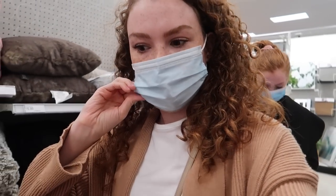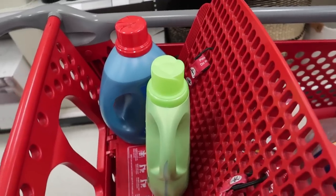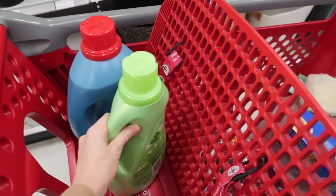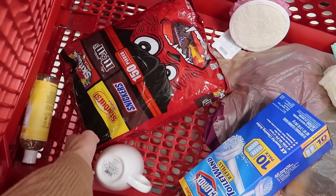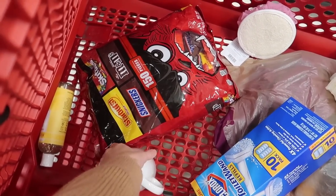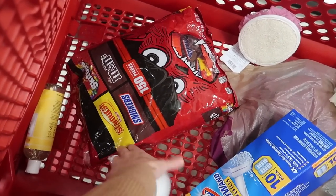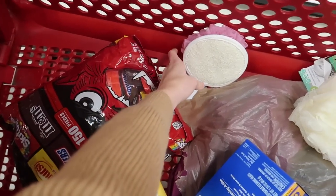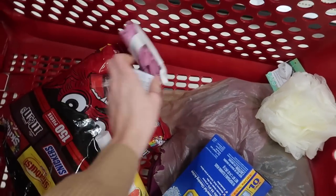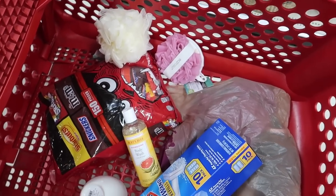Okay, Lauren and I are in Target. So I'm going to share with you guys what I got so far. I'm out of detergent, so I got detergent and some softener, some toilet bowl cleaner. Then we got some candy if we have any trick-or-treaters at the house. I got another one of these mugs because these are my favorite. Some body wash because I'm out. And then I got a loofah for me and one for Muhammad because I don't want him using mine. And then some stuff Lauren has to return.